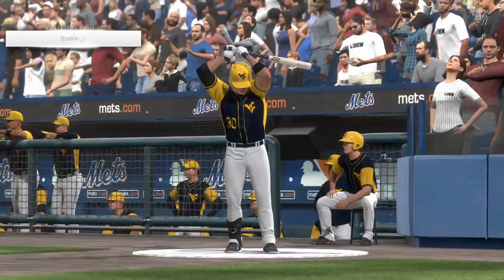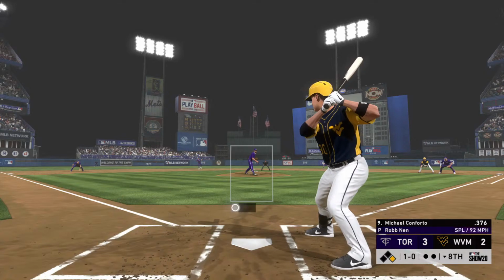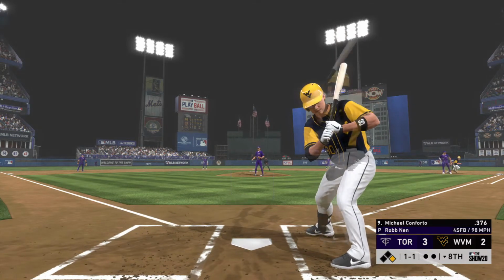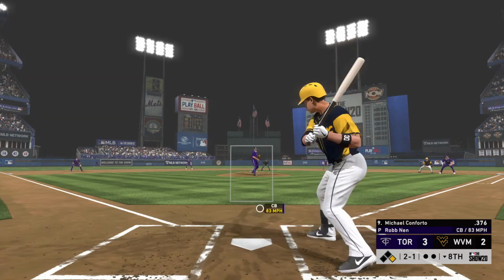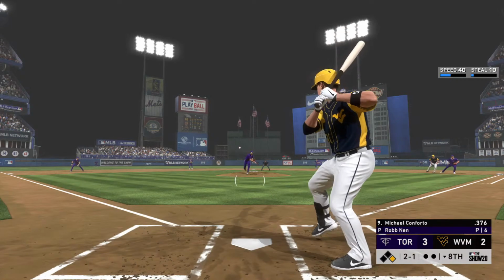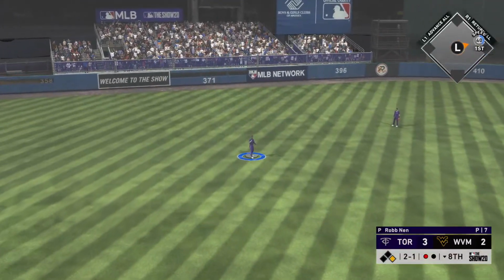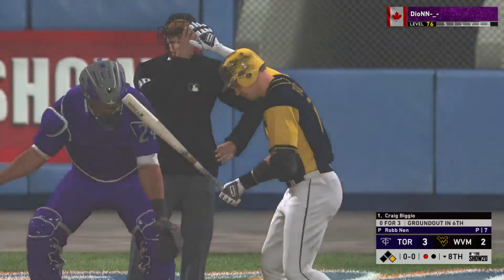Michael Conforto will come on to pinch hit here in a big spot. Ball 1. Fastball, and that thing's a blur up there, folks. 1-1. Might have to change your game plan in the box right here. If he's going to pound away, might have to work the opposite field. High in the air into shallow left center. Soto comes on and makes the catch in shallow left for out number 1.